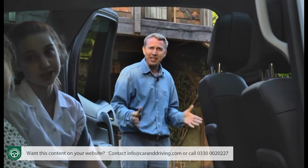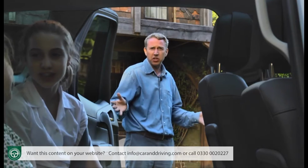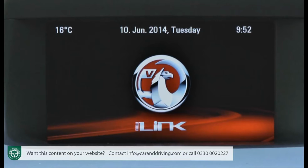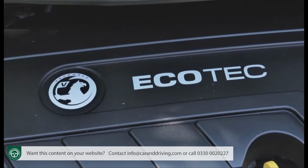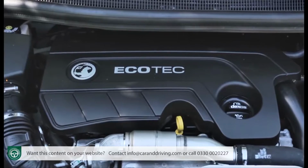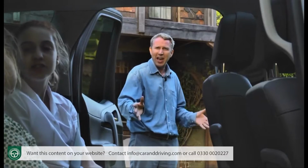To emphasise the point, they introduced a substantially updated version of this second-generation model in the spring of 2014, with smarter looks, extra equipment options and a more efficient Euro 6 engine range that included the segment's most impressive diesel option, a whisper-quiet 1.6-litre CDTI unit. This improved Meriva is the car we're going to look at here.